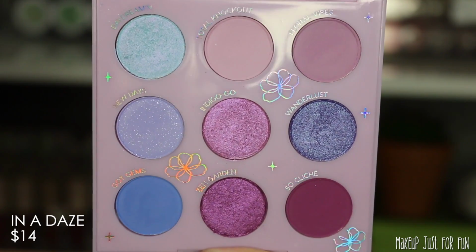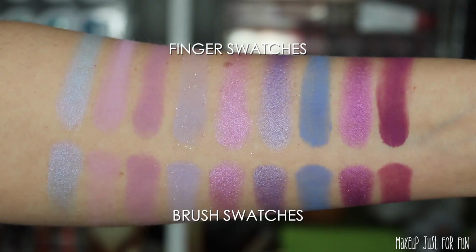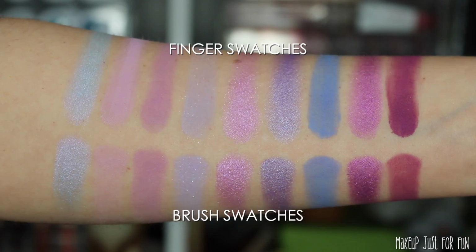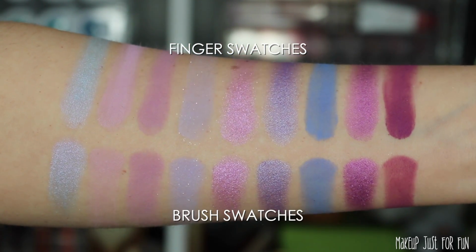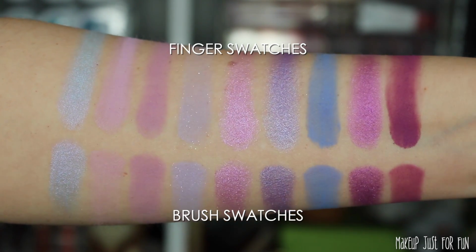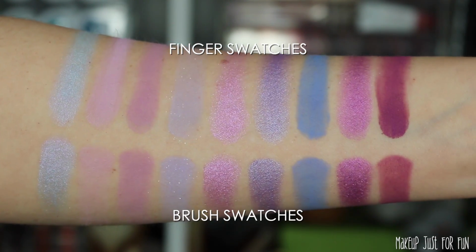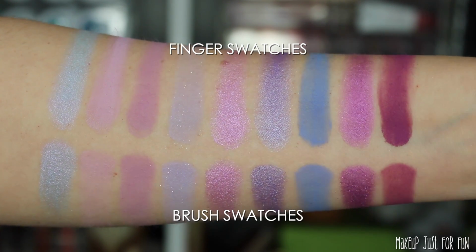just because performance-wise, I do feel like this In a Daze palette is lacking. It's probably the least impressive formula-wise of these 3 palettes. And sometimes pastel colors are just softer, and that's okay. I mean, I bet this still looks really pretty on the eye. It's just not really what I'm personally looking for out of a palette as a customer or as a reviewer.